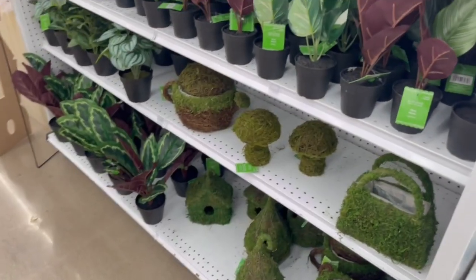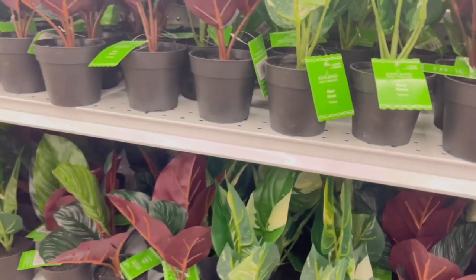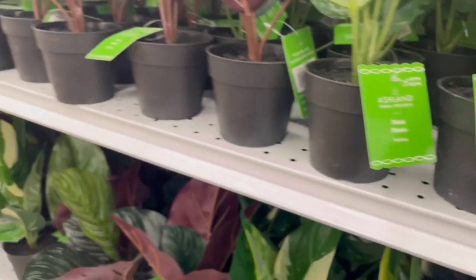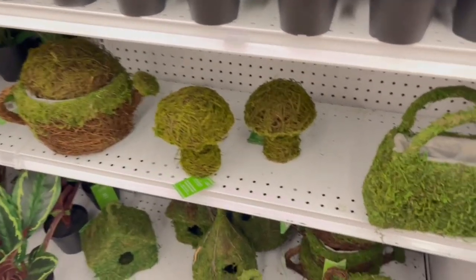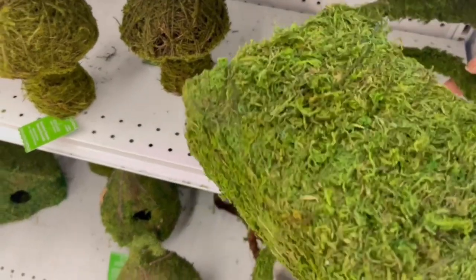Plants go for any aesthetic, and these are also 80% off. Regularly, I think that's $9.99. They even have toppers. That's very whimsical. Not a purse. Not a purse, that's a token.